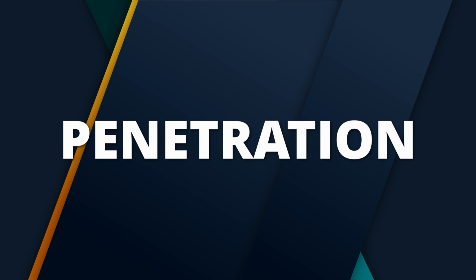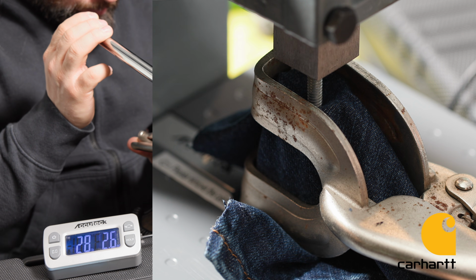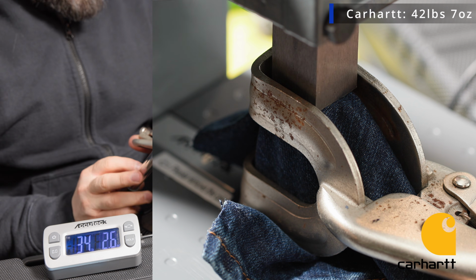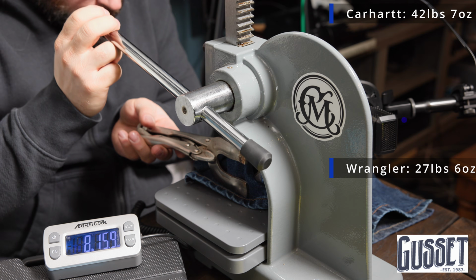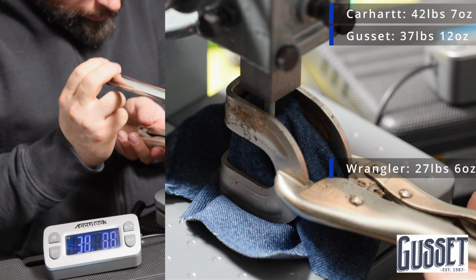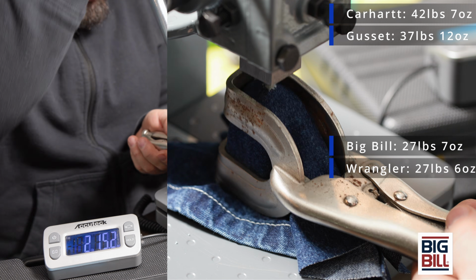For the penetration test, I used an arbor press to push a piece of 1/4-inch threaded rod through each piece of fabric. Each one was then measured and recorded in pounds and ounces. The Carhartt failed at 42 pounds, 7 ounces. Wrangler failed at 27 pounds, 6 ounces. Gusset failed at 37 pounds, 12 ounces. Big Bill failed at 27 pounds, 7 ounces.